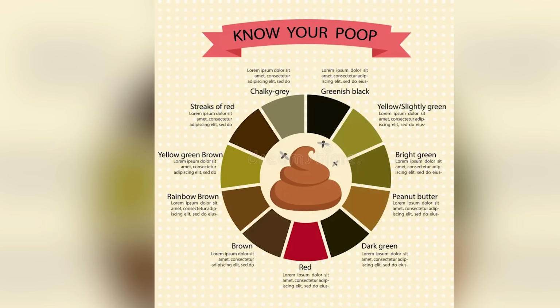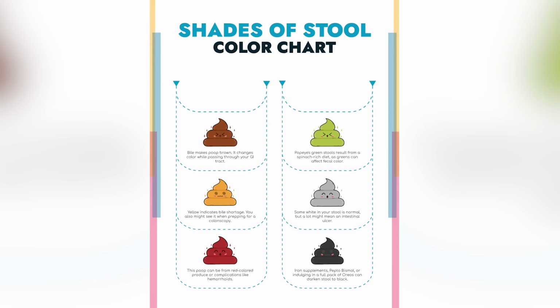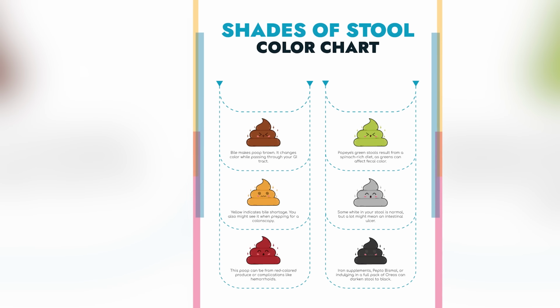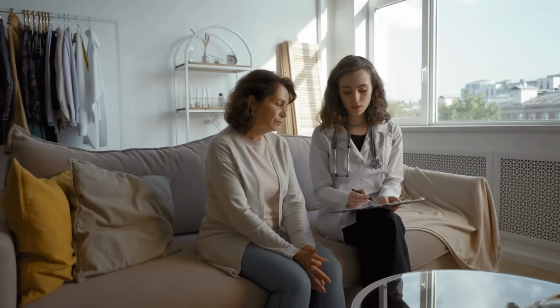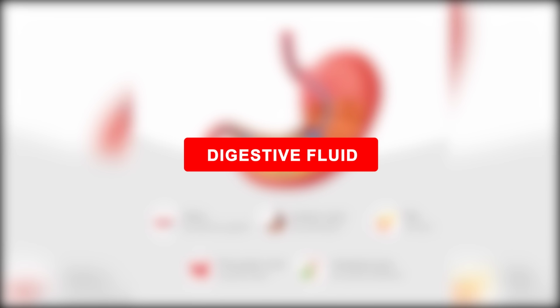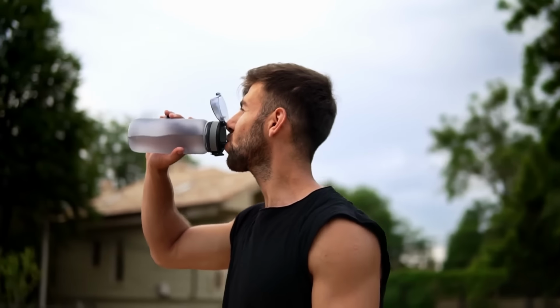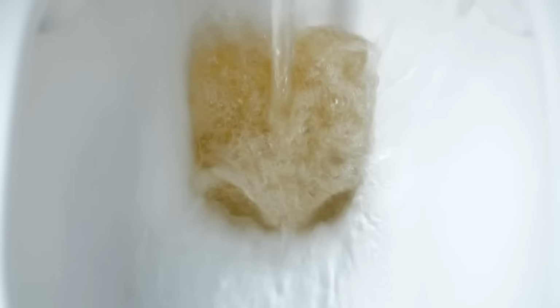Symptom number 10, changes in stool or urine color. Changes in the color of your stool or urine can give you important insights into your health, highlighting either minor issues or more serious conditions. Typically, stool is brown due to bile, a digestive fluid made by the liver, while urine usually ranges from pale yellow to deep amber, depending on how hydrated you are. However, significant changes in these colors can be a sign of health problems.